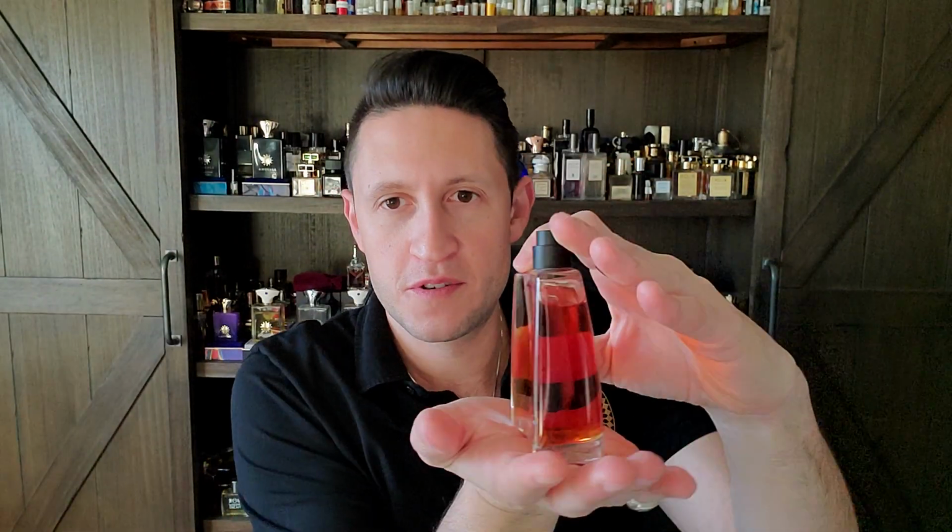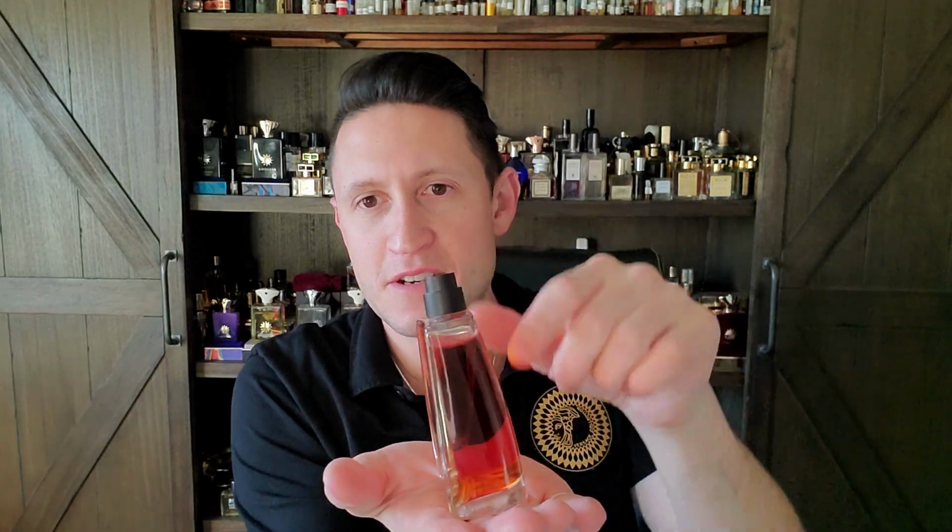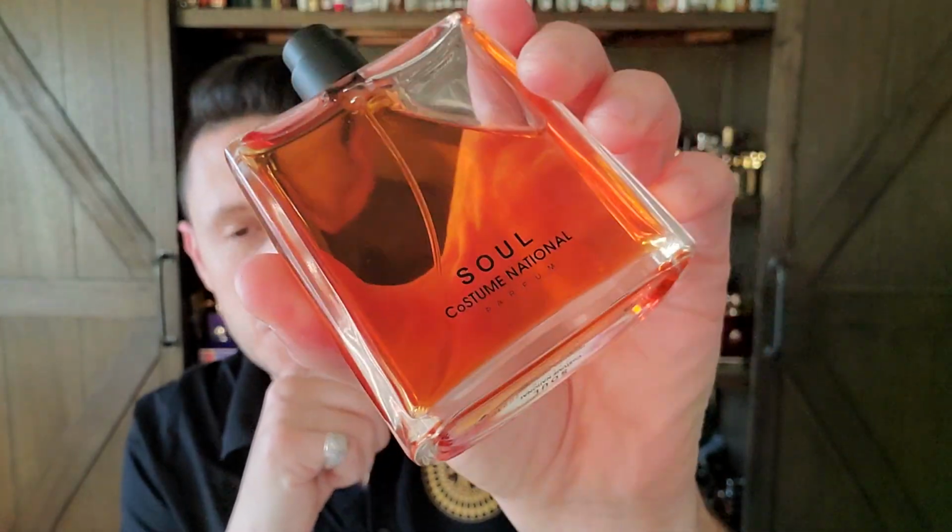This is what the CoSTUME National bottles look like. They all look like this. They have this concave inner part of the bottle right here, and it sits leaning forward. So when you see it, it sits like this on your shelf, with a slight lean to it. And this is actually CoSTUME National Soul, which I'll review one of these days. This is an amber fragrance with some oud touches as well. It's a very bright amber, actually. It's also created by Dominique Ropion. And so Dominique Ropion then came back and created this in CoSTUME National Homme Parfum.